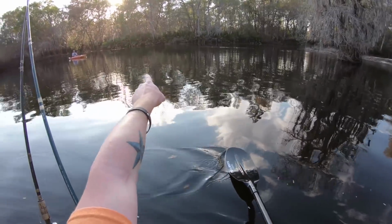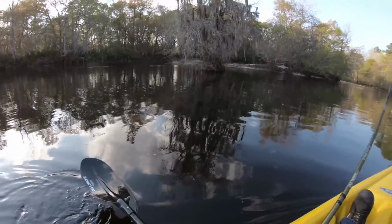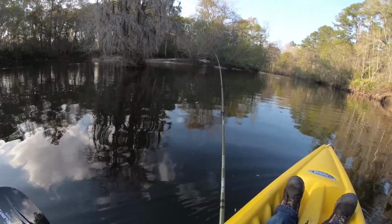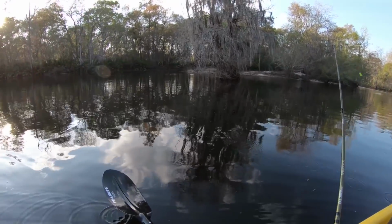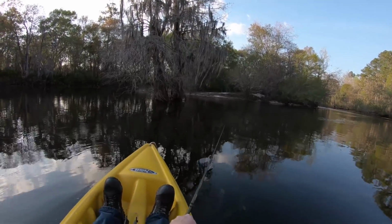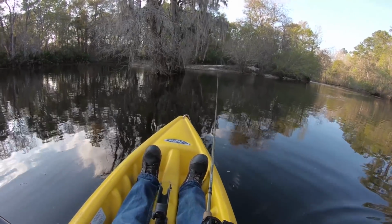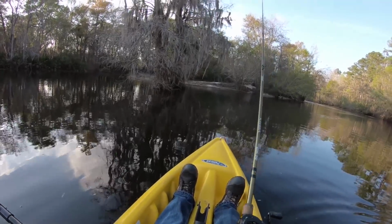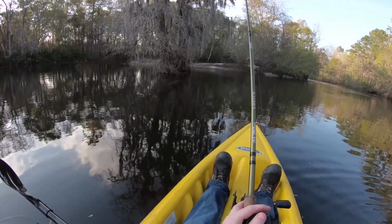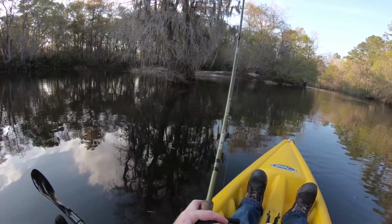You probably try to hit that bank over there, so that's out of the current. The fish like to hide up in places like that too. Just try to throw your worm as close to the bank as you can get it. Right on that tree. I bet there's another one up there. Probably a bass. There's got to be a bass hanging out by a tree. Question is, will he bite?